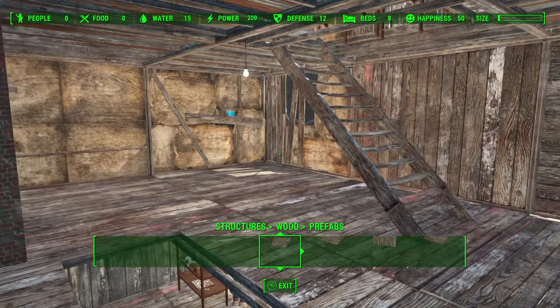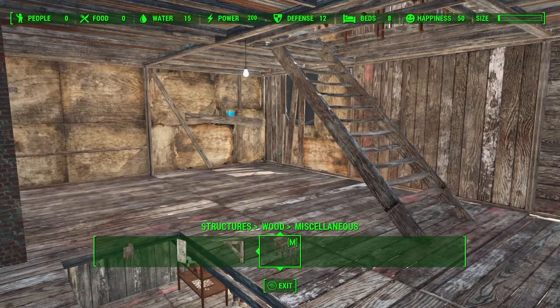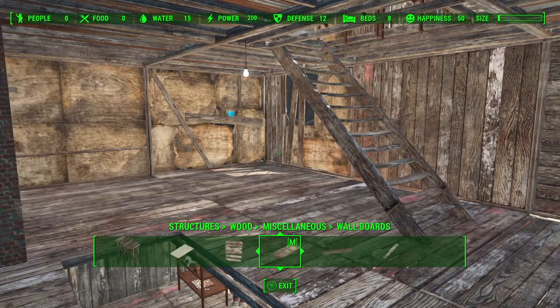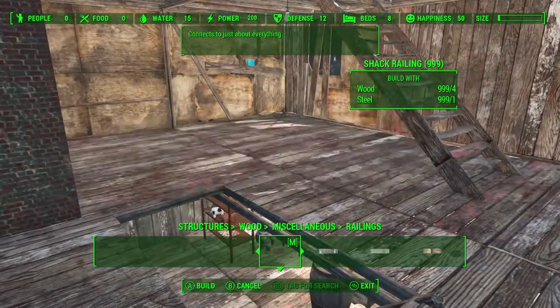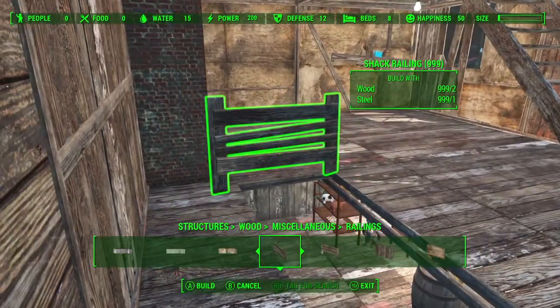All right, not gonna worry about the lag. Trying not to. What do I want? Miscellaneous. Railings. Where are wood railings? Right in front of my face, the things that say wood railings. Do you know what they are? You'd be amazed. They're wood railings.